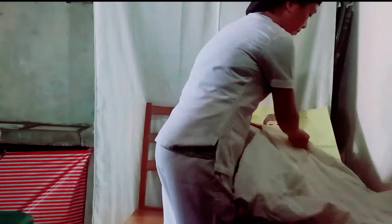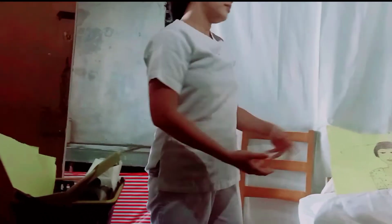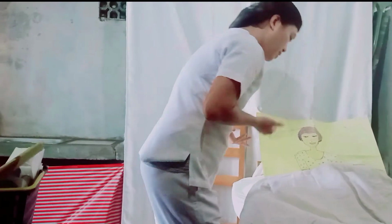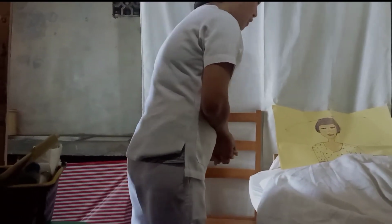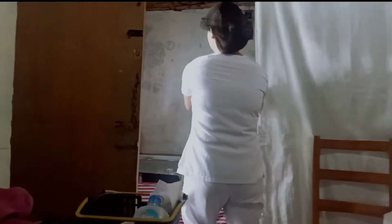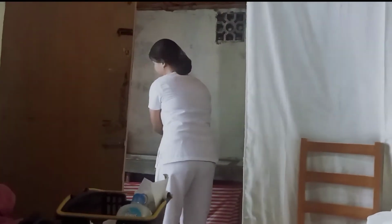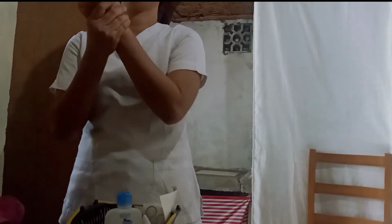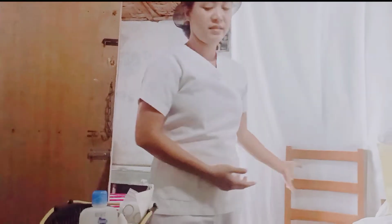So, the procedure is: number 1, assess the patient, assess the need for perineal care. Number 2 is explain your intention. Excuse me, ma'am, I am going to demonstrate. Then assemble the equipment at the bedside.